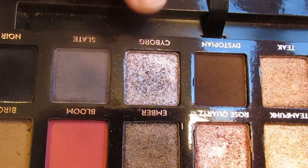So I am contemplating doing a pop of the silver in the middle. What I want to do is go back to my Anastasia Beverly Hills palette and take Cyborg and just pop that right in the middle to give it like a brightness. And I'm just going to use my finger for this. So let's hope this works and doesn't just screw up the whole thing.